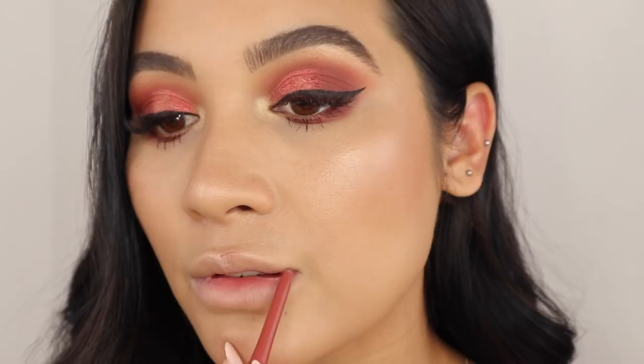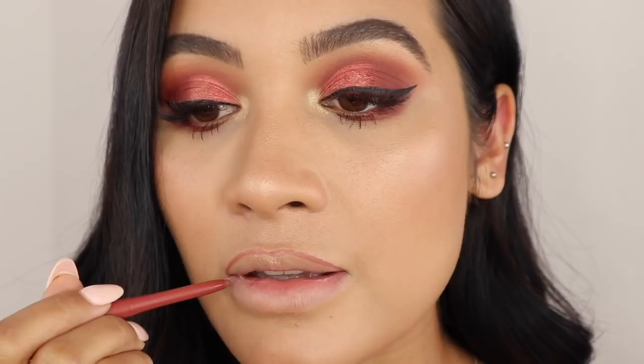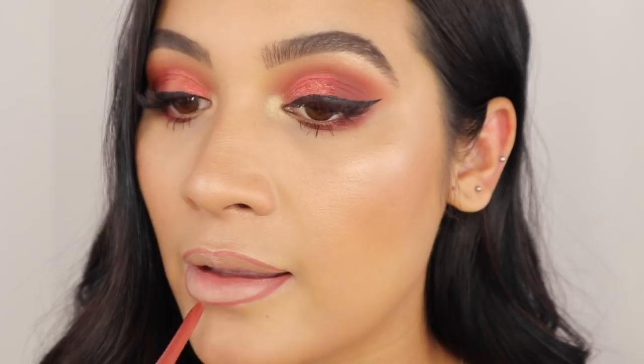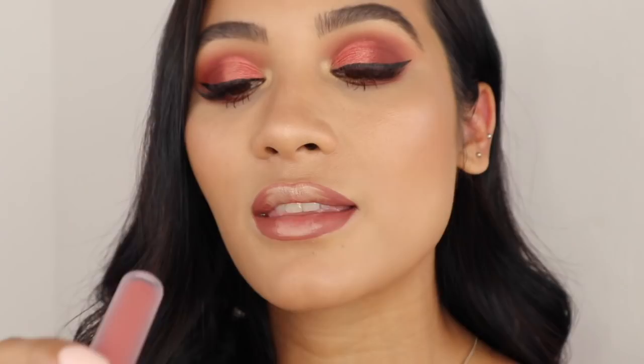Okay, moving on to lips, I'm going to use the NYX Retractable Lip Liner, and it's in the shade Sand Beige. Then I'm going to use the Hydra Matte Liquid Lipstick by Gerard Cosmetics, and it's in the shade Everything Nice.